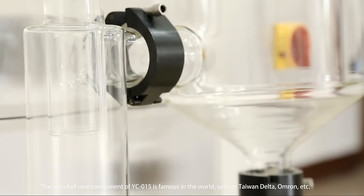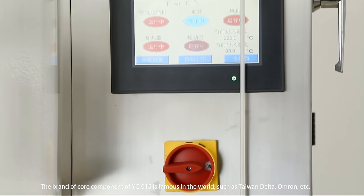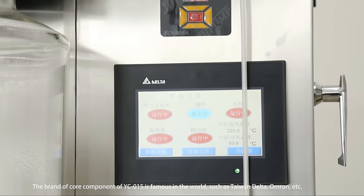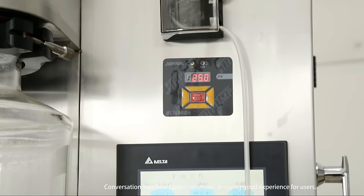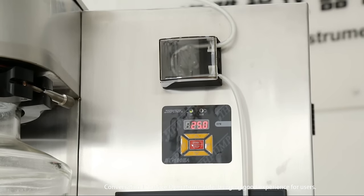The brands of the core components of the YC015 are famous in the world, such as Taiwan Delta, Omron, etc. The system adopts a 7-inch color touchscreen with an English interface and a human conversation interface operation mode, bringing a good experience for users.